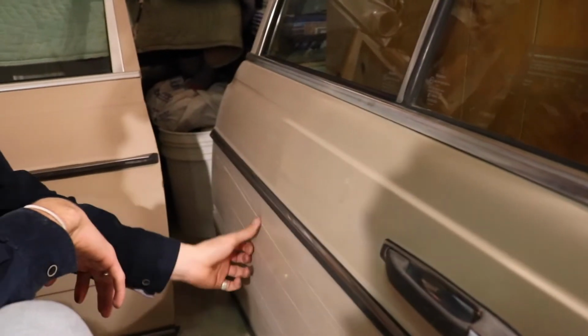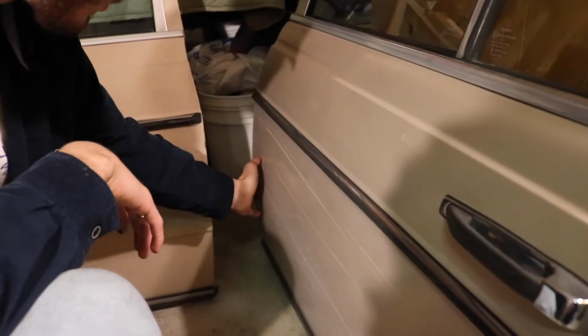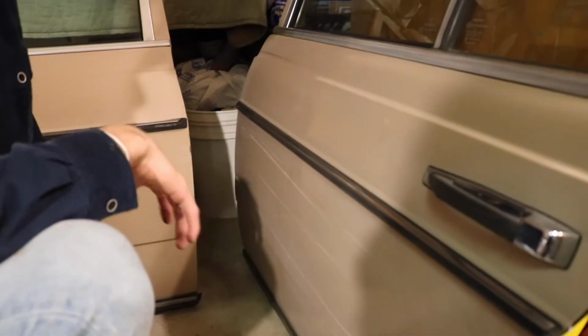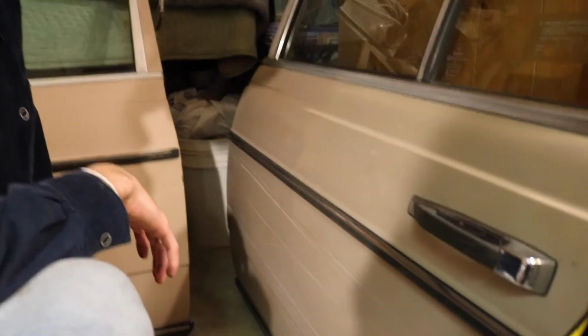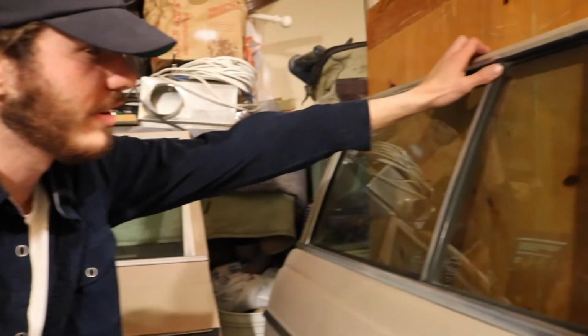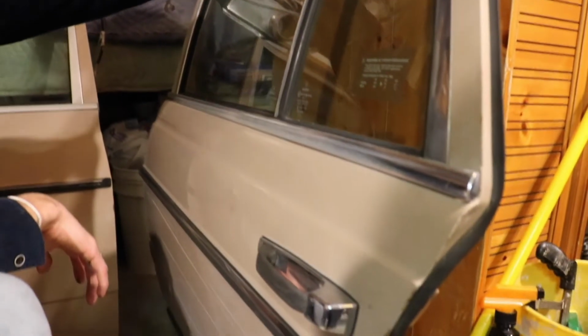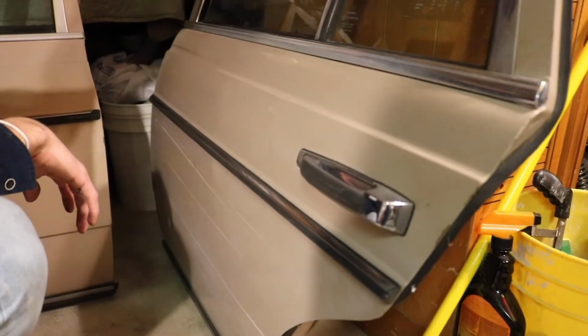This one only has scrapes on it. There's a little indentation right here from something scraping on it, but that's not bad at all. It's kind of a weird color. I haven't seen this one in person, I don't think, yet, and I've been around a bunch of them. Everything in the door locks, that all works really nice. We just didn't get the interior door panel.